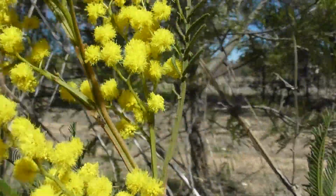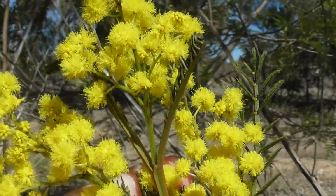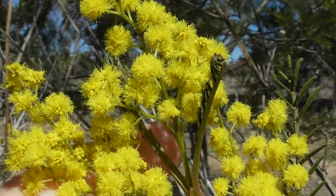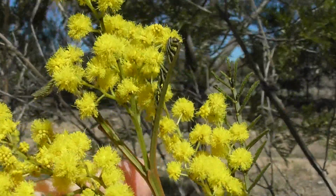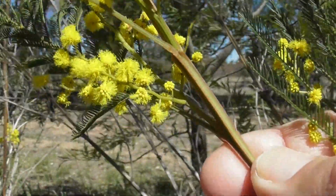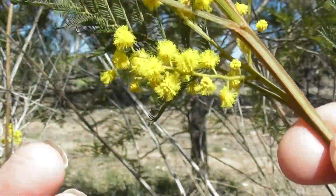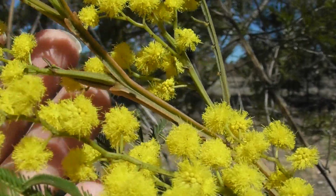Acacia decurrens in bloom. The birds have been biting it off the tree. I wonder if it was the cockatoos. It's quite an attractive tree, Acacia decurrens. Delicate foliage. Not the showiest of wattles, but quite pretty.